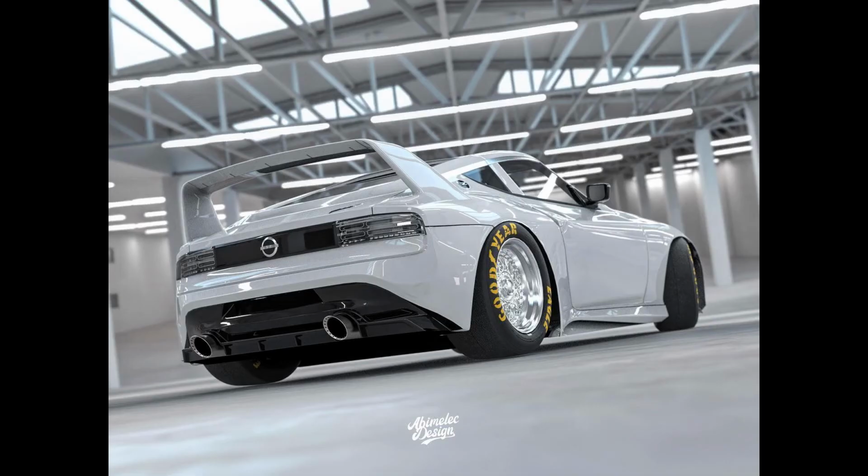The rest of this render is fairly unremarkable as far as I'm concerned. The front end really, in my opinion, wasn't even worth showing because it's kind of just a disaster. But if you do want to see what the front end of this particular render looks like, just search Abimelech Design Z on Google and you'll get the front view of it as well. But I didn't see the point because it doesn't look good at all, in my opinion. So let's move on to the next one.